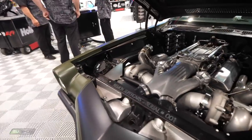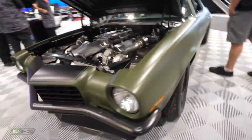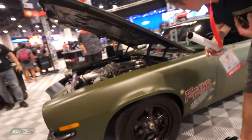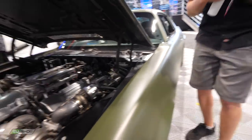Yeah, this is an awesome car. It's funny because you always see Freiberger with all these trashy cars, but he actually owns really nice cars, like this one. This is a legit car. This is a very nice car.